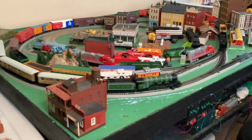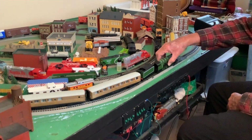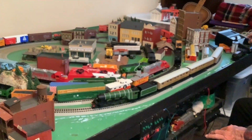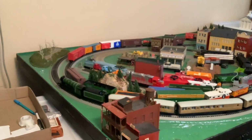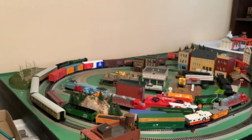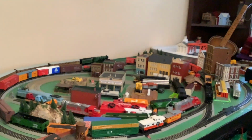A beautiful consist. Whoops. Derailed on the Bachmann switch. I've had trouble with these Bachmann switches. Well, I'm running it in the opposite direction now. It did not like this Bachmann Easy Track. As a matter of fact, I don't like the Bachmann Easy Track either. I'd like to pull all this up and start over with Atlas Track.